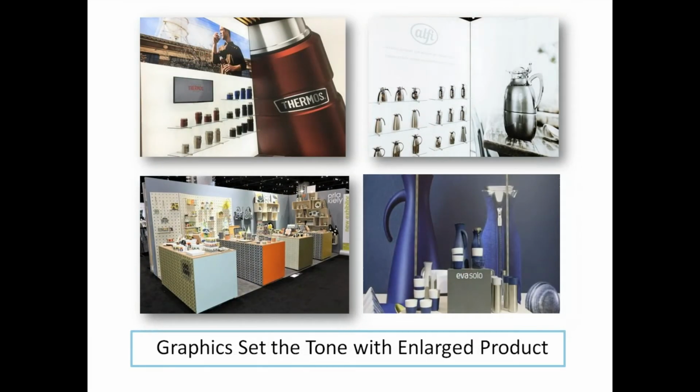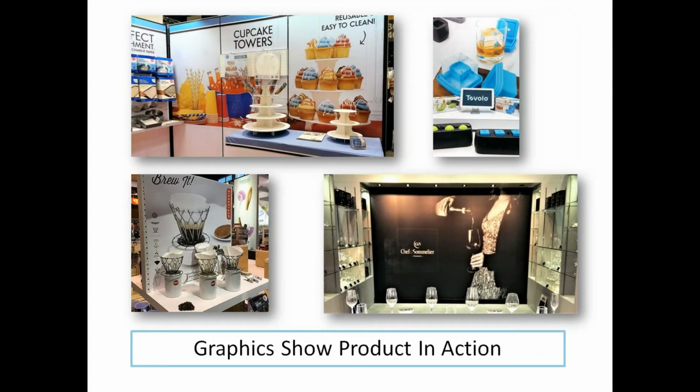You can also set the tone with enlarged graphics and products. Thermos does a great job of this, Alfie, Eva Solo, and Orla Kiely, like I said before, they actually took the pattern of their merchandise and enlarged it on their display pedestals. What a great idea. So if you've got some really cool attributes to your product, feel free to enlarge those within your display booth. Graphics show the products in action, so it shows how the goods will be used and the best way to show the goods.